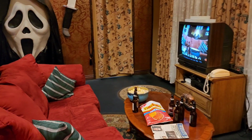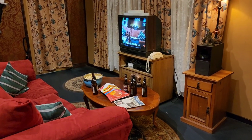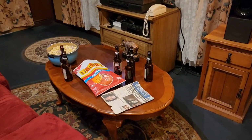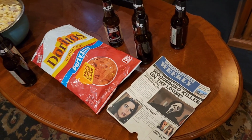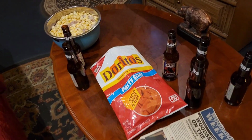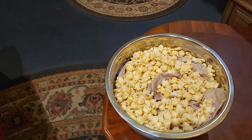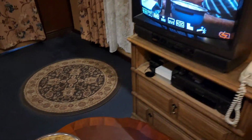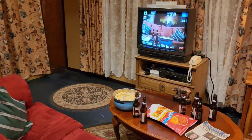Okay, on to the next room. We are now in a living room set. Kick back and watch some scary movies with your friends. Got some brews on the table. Got some nacho cheese Doritos. Uh-oh, killer on the loose. Got a bowl of popcorn. What's in that popcorn? Is that raw chicken breast? Anyways, kick back on the couch, watch some scary movies, another cool photo op.